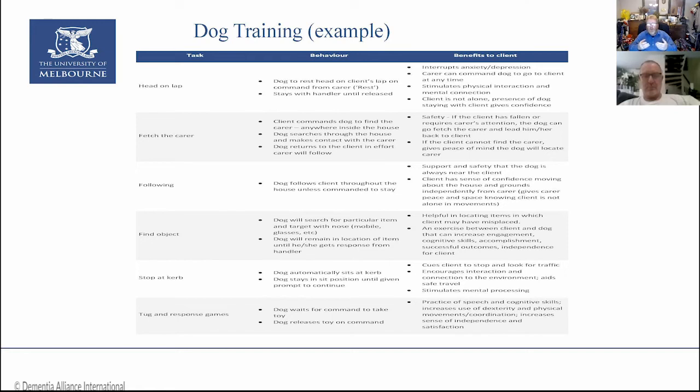And again, we found as the program unfolded that this was a very important skill for the dog. And when the dog implemented this particular task or particular activity, it had an incredibly calming effect. And it's not as if the dog had to be asked to do this. This was something that the dog did quite naturally, particularly late in the afternoon, where some people in the later stages of their dementia were starting to get quite agitated. This is sometimes referred to as the sundown effect.